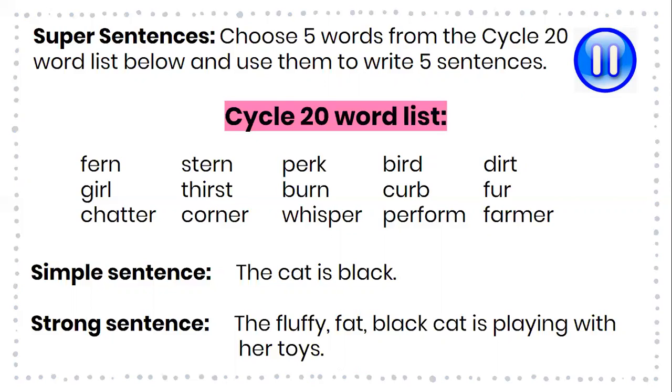Now, sentences that the first grade teachers are seeing are what we call a simple sentence. Here's my example. The cat is black. This sentence has 4 words. That's not a strong first grade sentence. We're almost second graders. It is May. So we should be writing a strong sentence.